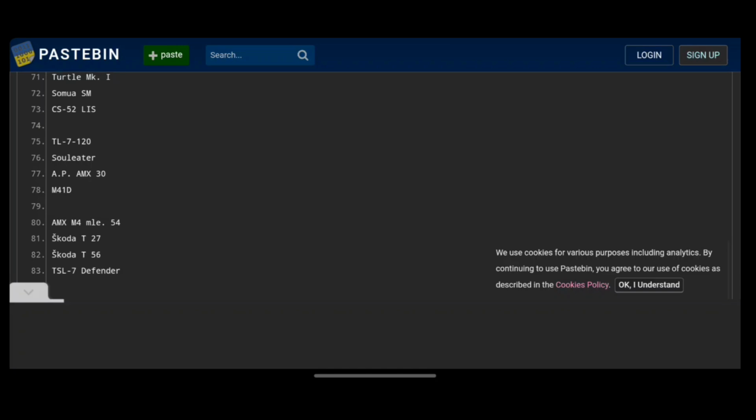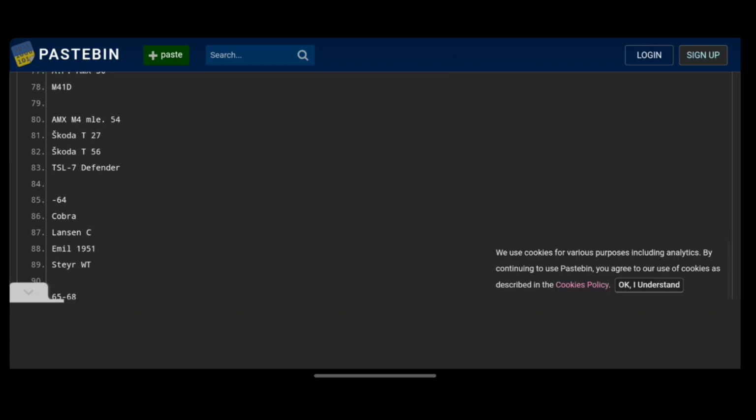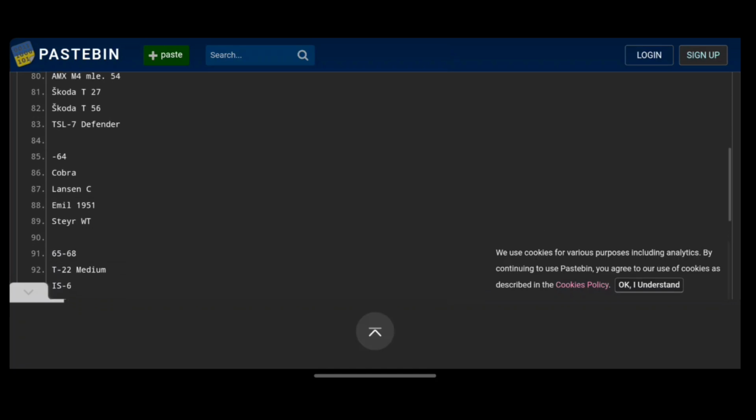Not many people play it nowadays, so not many people really talk about it, but it's still a solid tank. And again, if you can get that for cheap, then why not have it in your garage? Moving along, the Cobra is actually a very good tier 9 tank, looks fantastic, but other than that, nothing special.